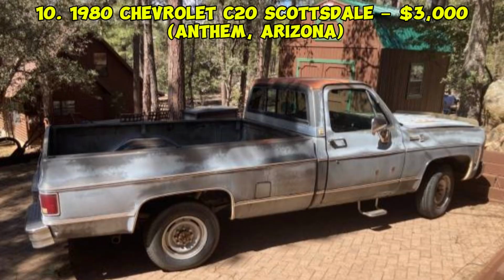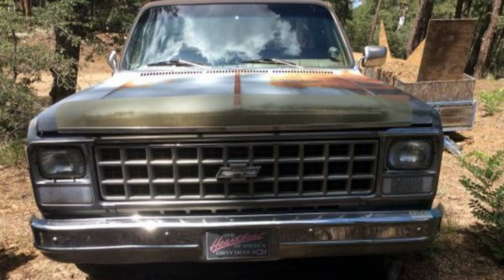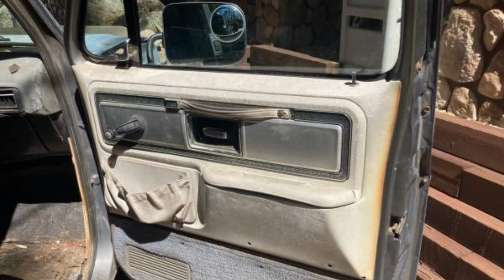10. 1980 Chevrolet C20 Scottsdale, $3,000, Anthem, Arizona. This heavy-duty 1980 Chevrolet C20 comes with a powerful 454 V8 and automatic transmission. While the odometer is broken and the body is described as a project or farm truck candidate, it runs and drives.